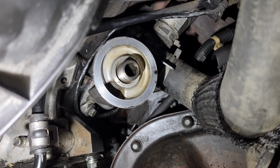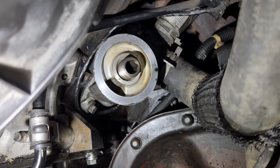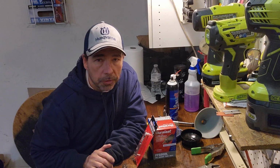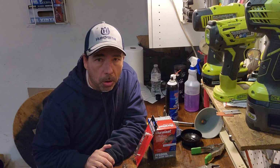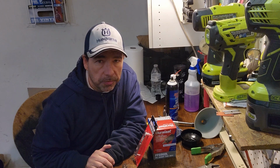I got the oil filter housing installed, and now we're going to install a new oil filter. We have the oil filter in, drain plug installed, and topped off with oil. Now I'm going to install the fuel filter as the final part of the 150,000 mile service.